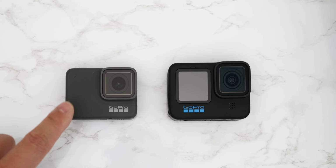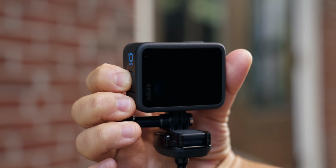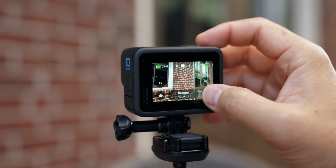The last GoPro that I used was a Hero 7 and it was great, but the new GP2 processor is a big leap. Everything is just so much faster. It's quicker to boot up when you need to capture. The touchscreen is more responsive. The overall experience is just so much better.